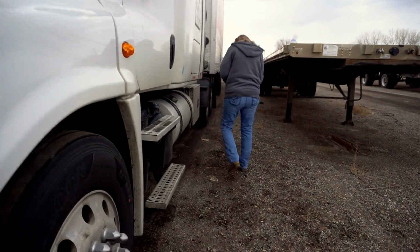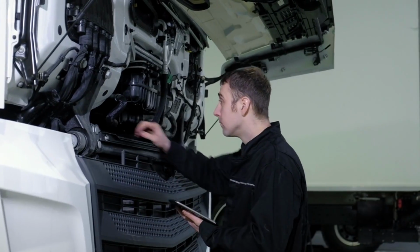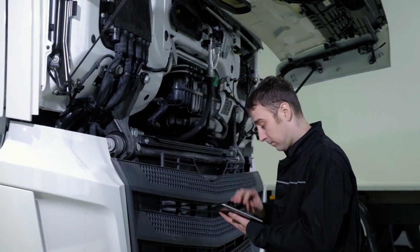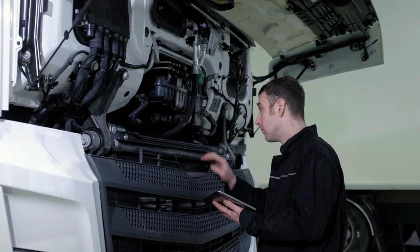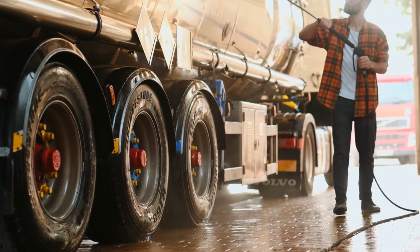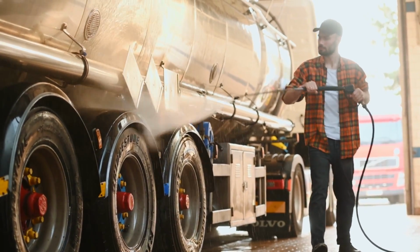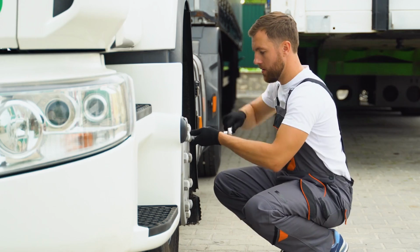Loss of brake pedal smoothness. Have you ever pressed down on the brake pedal and felt a spongy or inconsistent resistance? This is often a sign that your brake fluid has deteriorated. When brake fluid absorbs moisture or becomes contaminated, it loses its ability to maintain proper hydraulic pressure. The result?